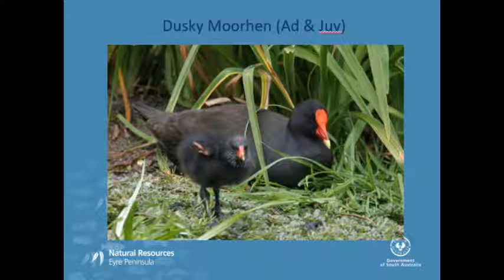Dusky moorhen. If you get to see that bill, there's nothing else that has that red and then yellow.